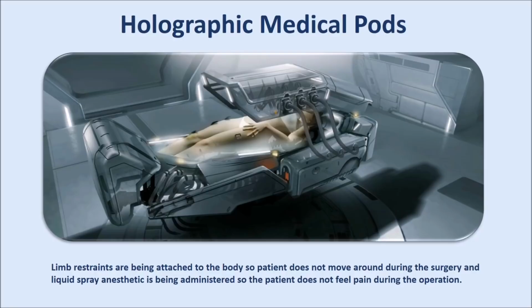So the limb restraints are being attached to the body so the patient does not move around during the surgery, and liquid spray anesthetic is being administered so the patient does not feel pain during the operation. Like I said in the beginning, these limb restraints act like electrodes, providing anesthetic on body parts. So the patient starts to go into sleep mode, stasis, during surgery, because surgery can take from 30 minutes up to an hour or 2 hours, depending on what kind of surgery is being done to the patient.